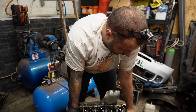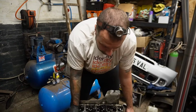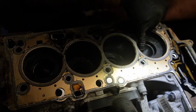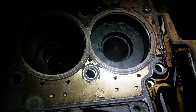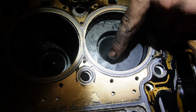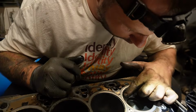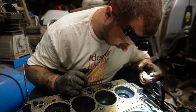O Father, who art in heaven, may thy pistons be whole. You can see a huge imprint there and an imprint there of where the valves have kissed. You see that, Michelle? Yeah. You see that half moon shape? Yeah. That's where the valves have kissed. But to be fair, pistons look whole. There is some flaky, but I'm assuming that's carbon build-up.